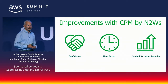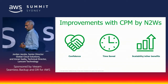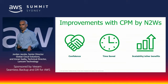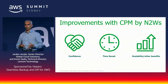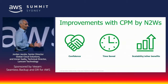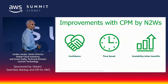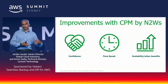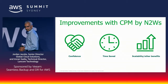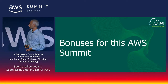Scalability, that's the other main benefit of having the product running using the Amazon Web Services SDK. If you increase from, let's say, 10 workloads to 100 workloads, you don't need to spend a lot of time to scale your backup product. It has the ability to do that because it uses those underlying services. All you probably need to do is just increase the instance size for the AWS, and then you pretty much have everything configured. All right, with that, I'll hand it back over to Jordan to finish the presentation off.